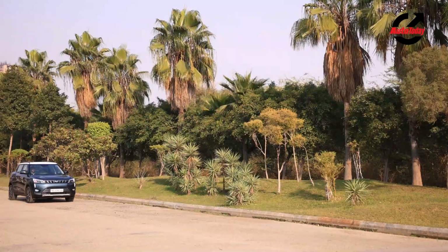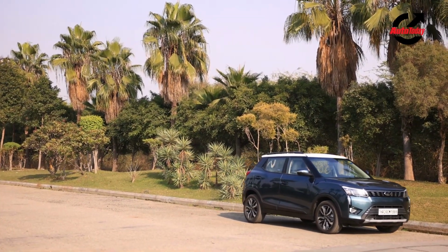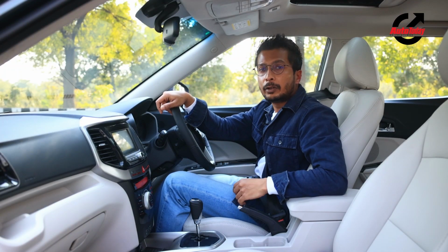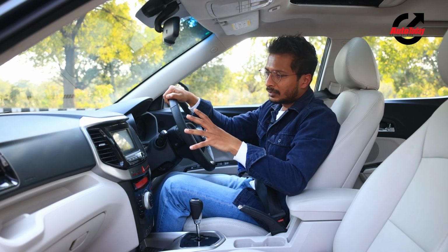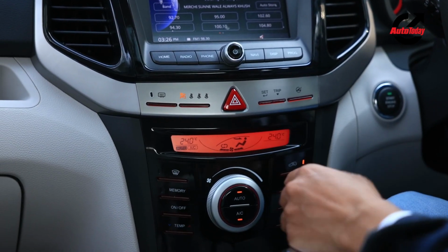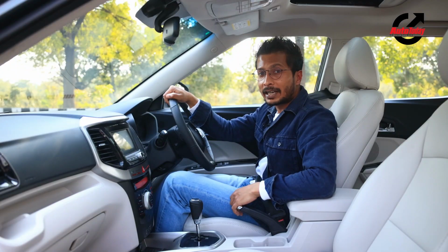But, and there is always one, there are some things that the XUV300 falls short of. For instance, this cabin does use good quality plastics, but then the whole layout seems more than a decade old, especially with these buttons around the aircon as well as the orange backlit LCD panel.